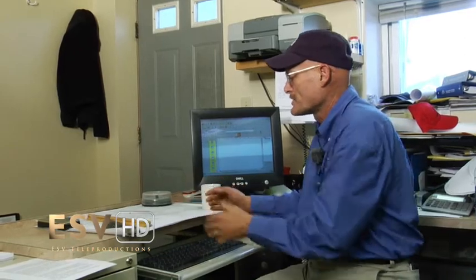We're in the office where a quote begins, and there are really two different ways that I can come up with a quote for geothermal to show you how much it would save you and whether or not it would be a worthwhile investment. The first would be if you have plans to build a new house and you have house plans like this here in front of me.